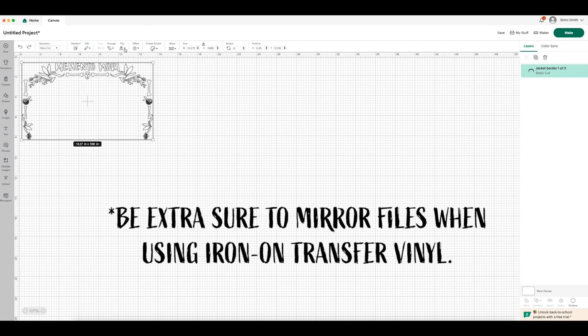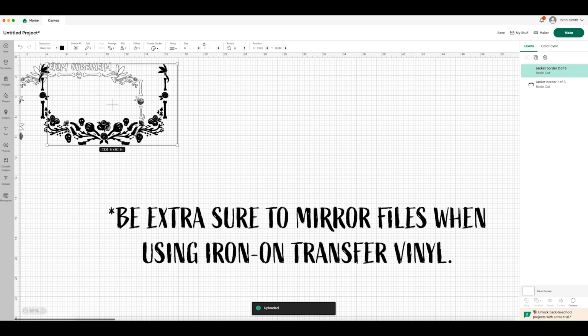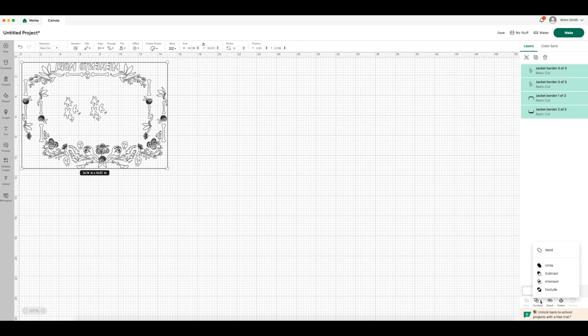Be sure to remember to mirror your files before cutting, because otherwise your text and image will appear backwards when you go to iron. Because I had 4 separate files on my Cricut project, I needed to unite the images in Cricut Design Space so that they stayed arranged in the right way.